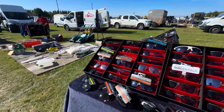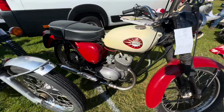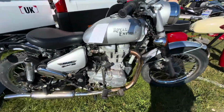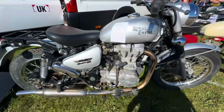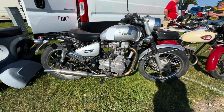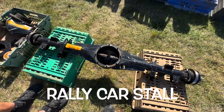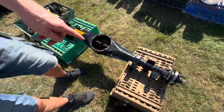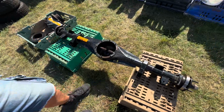I've got two pairs, blue and black. BSA Bantam. Loads of BSAs today, Royal Enfield, 1,100. Nice. A couple of Vespas. Complete Escort 4.7 LSD. It's raced rally and it's got all the four links, five links on it. Shock mounts and everything.